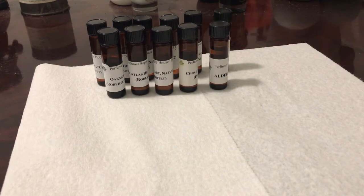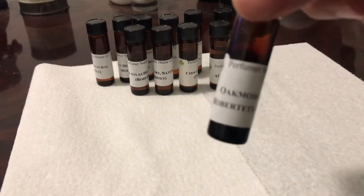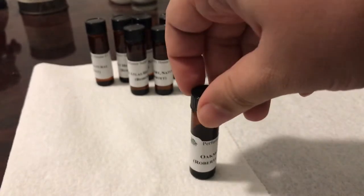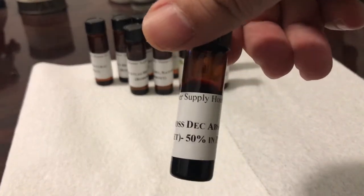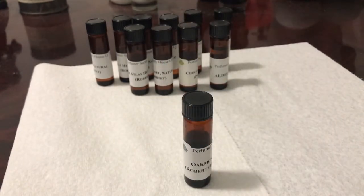But then I also got a bunch of 5-gram materials. We'll just go through each one real quick. So first I grabbed some oak moss. This is a natural. This is 50%, so it's 50% oak moss, 50% alcohol. This is from Robert Tet. I actually have oak moss absolute, but I just wanted to see if the Robert Tet would be better. And I don't think you can ever have enough oak moss absolute.